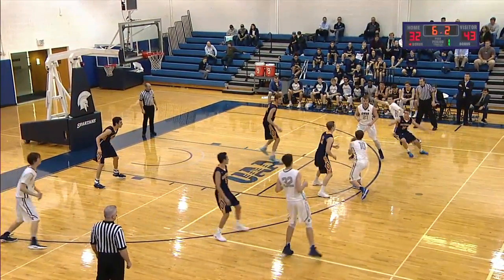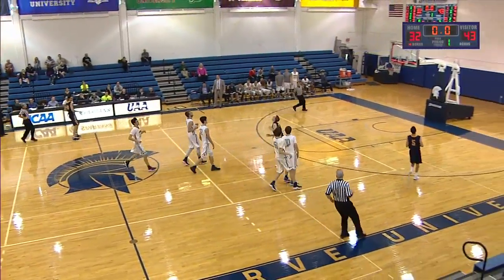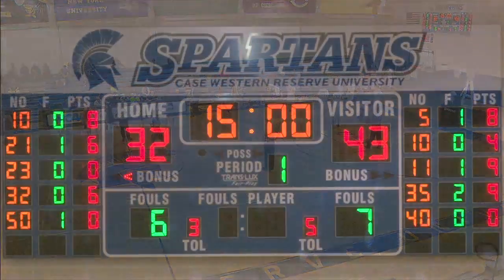This is Zucker looking for a teammate. Gets one in Jansen, and Jansen threw the ball away. Try to get it to Eric Black. Borst Smith's going to fire one up, and he doesn't get it up and doesn't get it off. And we're going to go into halftime. Spartans down 11, 43-32, as both teams head to their locker room.